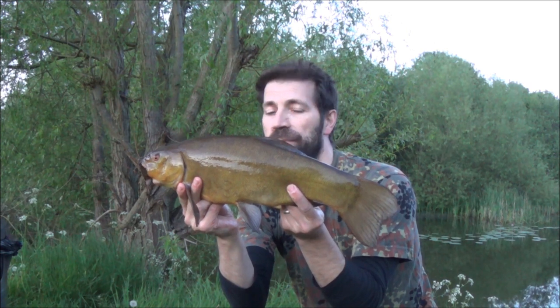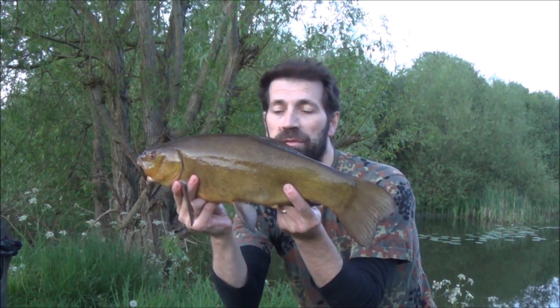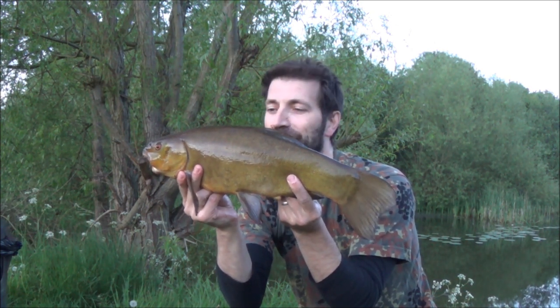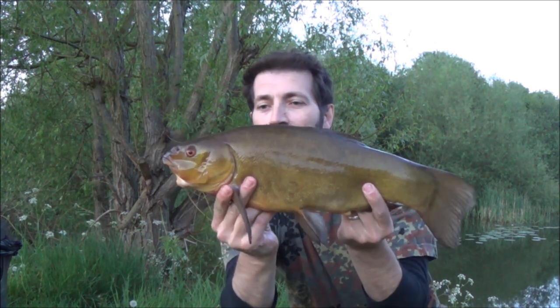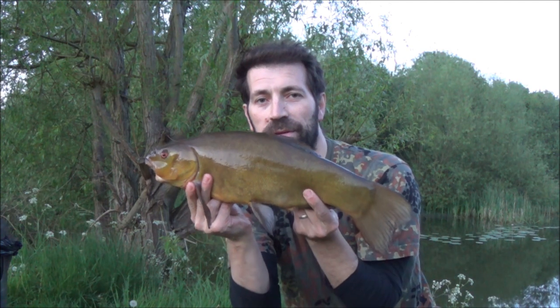I was just on a block end feeder, red maggot, just double on a size 18 hook. Wrap round, great take. I've done teddy bear eyes on the Tench. That's a stunning fish. Very happy.